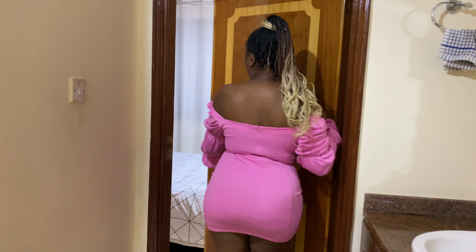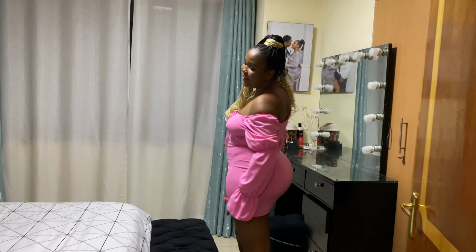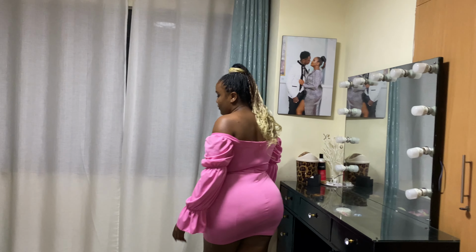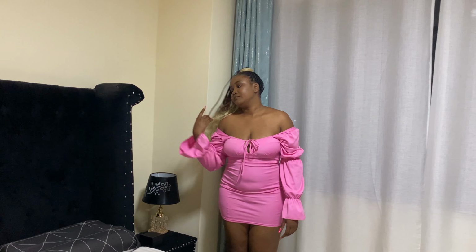My bedroom. Hey, relax, we are shooting a bit. My bedroom, I love it. This is the only place I stay in this house, because I really love it. Can you put this on? Yeah.